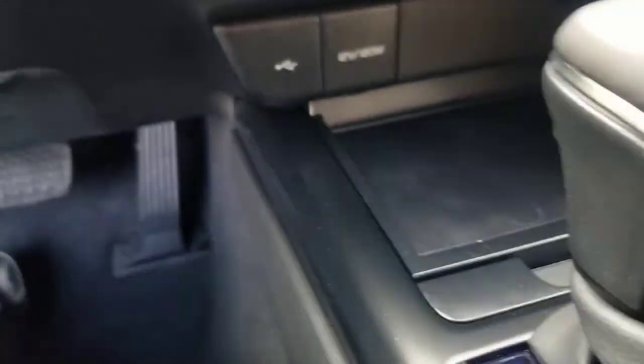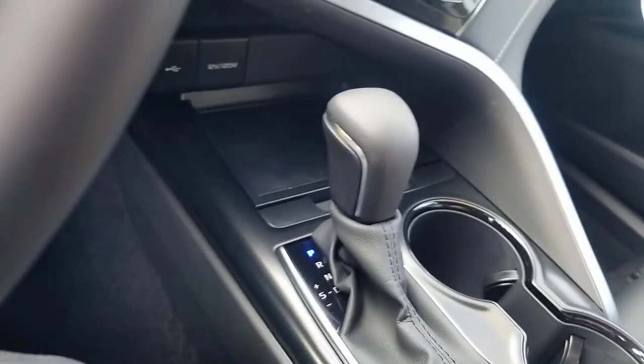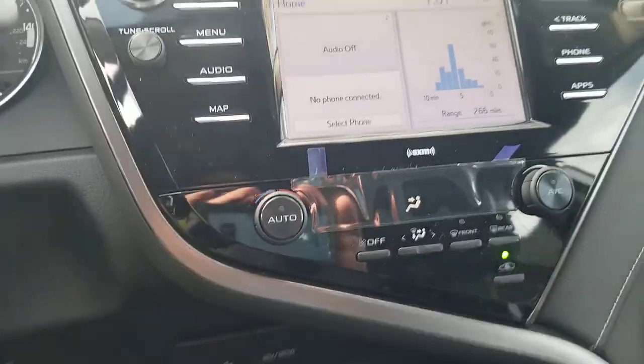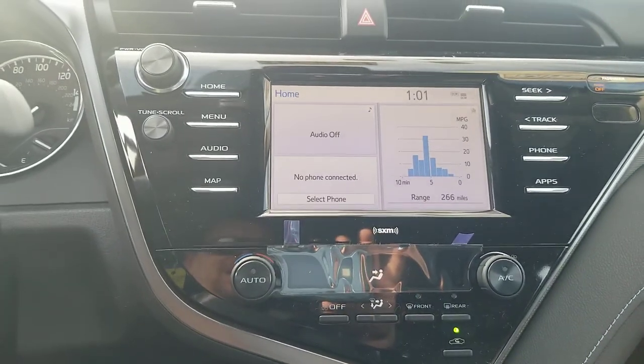So you have USB up front, which is right here. That one connects to the radio. You have your charge only USBs on the inside. Those are 2.1 amps, so fast charge USBs on the inside there. The other one does connect to the radio. This is your Entune system. This is the base system.